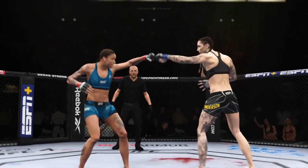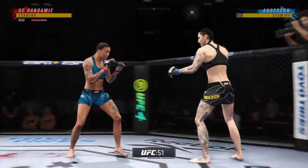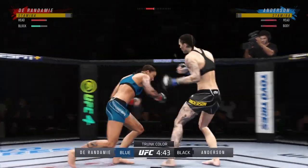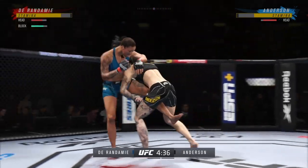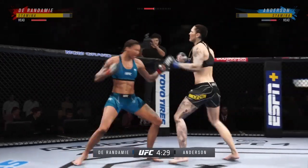All right, so here we go with round one. Going to be very interesting to see how this plays out stylistically because both women can truly do it all. This is a very close fight, very competitive fight. Both of these young women are so well-rounded that you can't find an advantage for either fighter. I'm so excited I can barely stay in my seat.